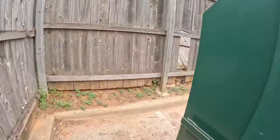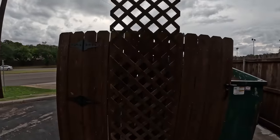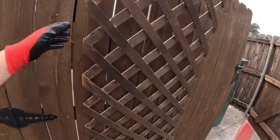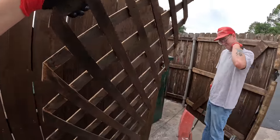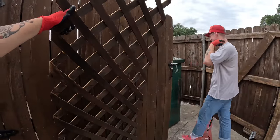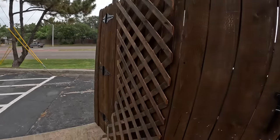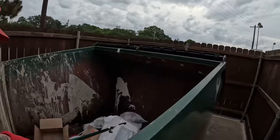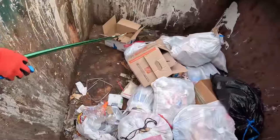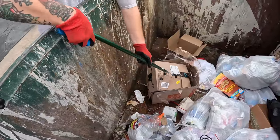Move on. We're at a new apartment complex and there's a trellis out in front of this dumpster. We have wanted a trellis, so we're curious about this one. It's really tall. We'll think about it. Let's see what's in here. Oh, there's something under there, it looks like.